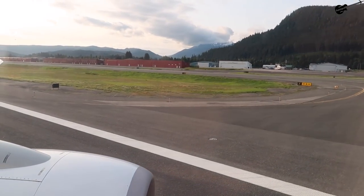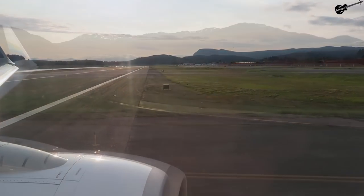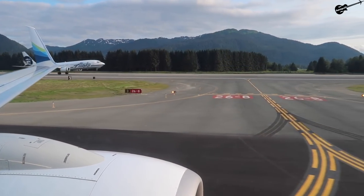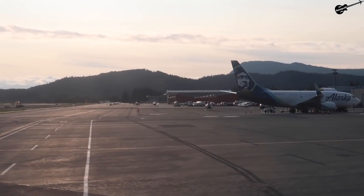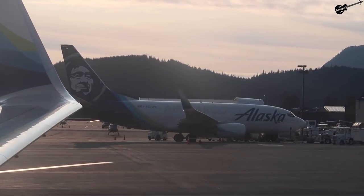Welcome to Juneau. The local time is 6:57 p.m. Please keep your seatbelts on, or pilots will turn off the seatbelt sign when it's safe to get up. Please leave your things where they are until you reach the gate. If your phone is closed, you can take it out of airplane mode. Thank you for flying Alaska Airlines tonight. We hope to see you again soon. Stay safe out there.